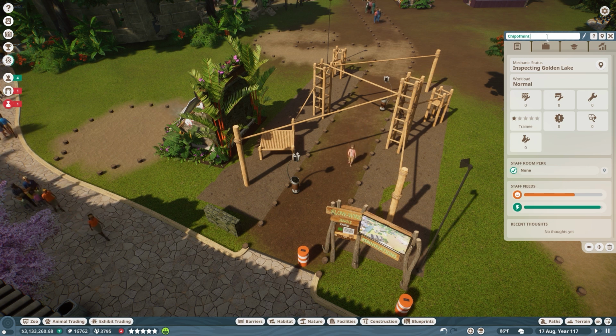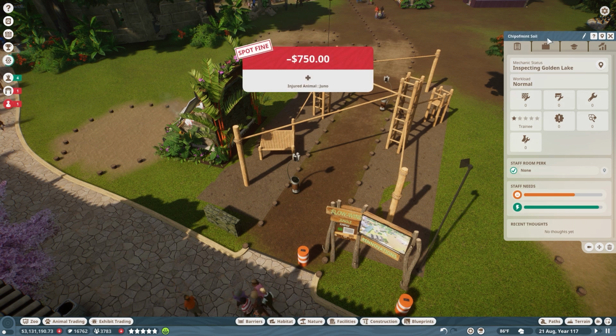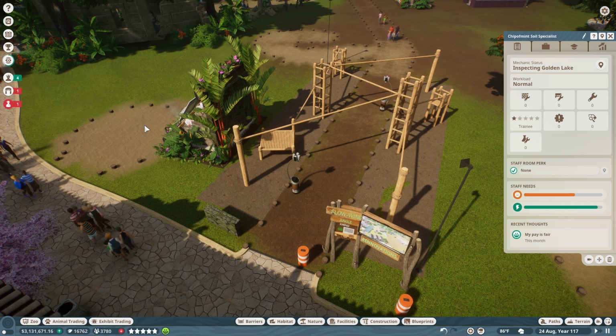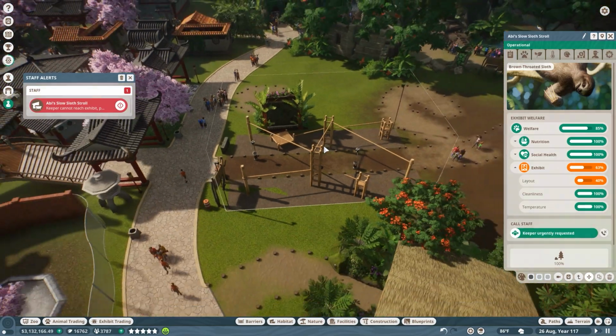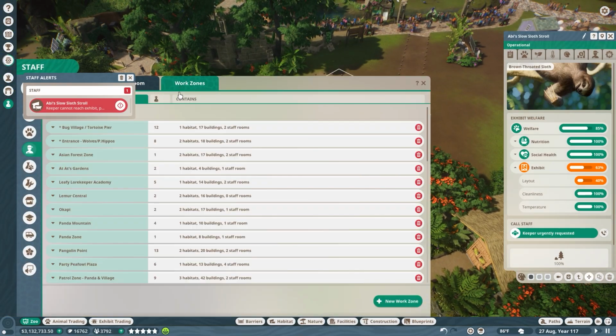Chip of Mint, and you're gonna be, how about a soil specialist? What? I don't know if I've ever had that happen to me. And why can a keeper not reach this? Is it the work zone or something? Okay, look, I'm gonna have to get to the bottom of this.